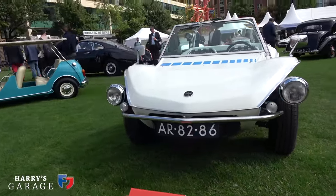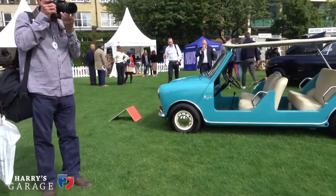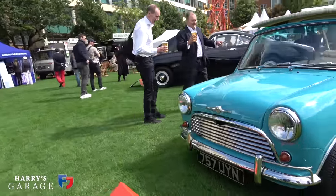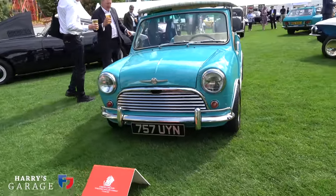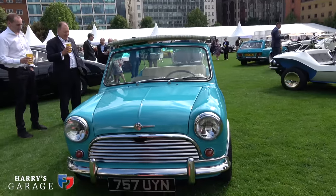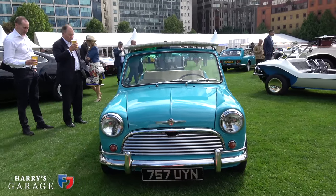But if you want something with a bit of a roof, well, how about this one, this Mini. 1962 Crayford Mini Risotto Beach Car. And we sort of know Crayford for other conversions. They were very keen at taking roofs off Ford Cortinas and things, but they obviously started in 1962 with Crayford Mini.